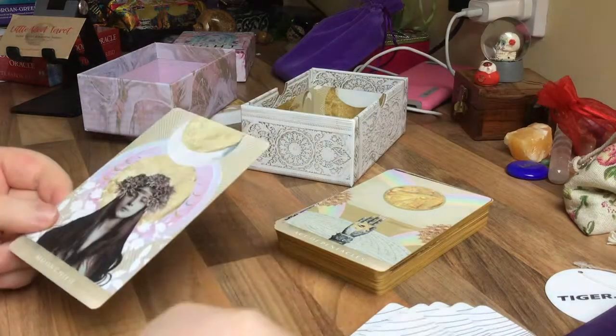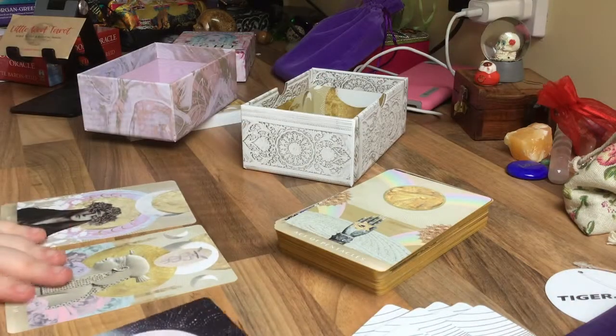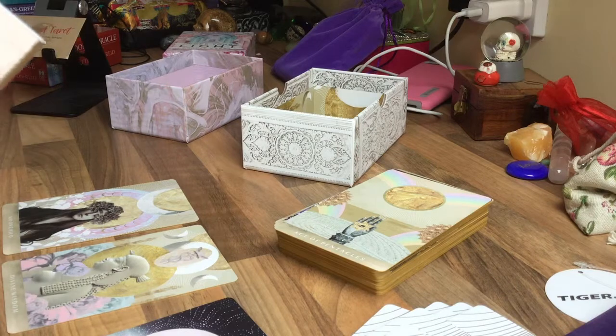Before we go into the minors, I'm going to look up what these cards mean in the book, because then we just move on and all that stuff.